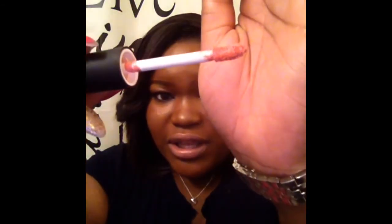And along with these, I decided to grab one of the NYX Soft Matte Lip Creams. The color I got was Tokyo. And this also smells like cupcakes, guys. Oh my God, you smell that? I mean, you see that? It looks like melted lipstick, but it goes on really smooth.